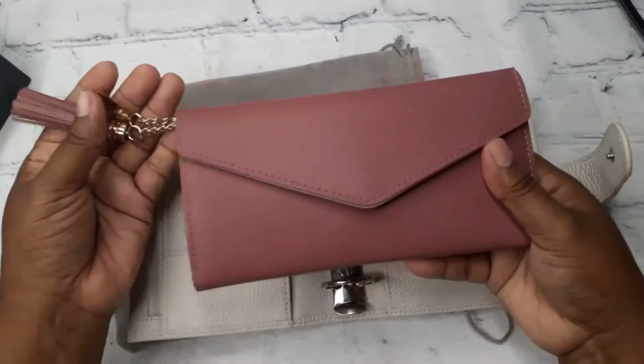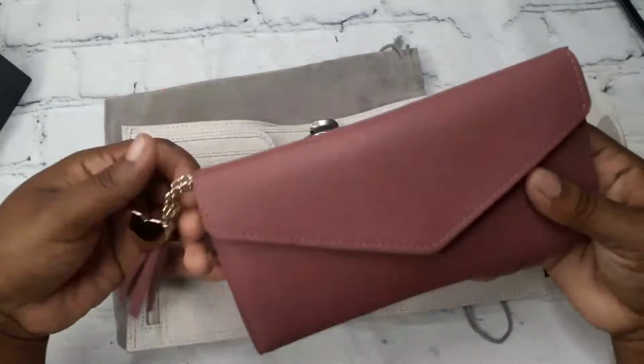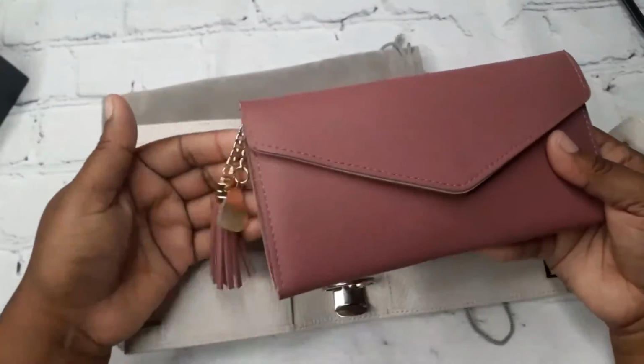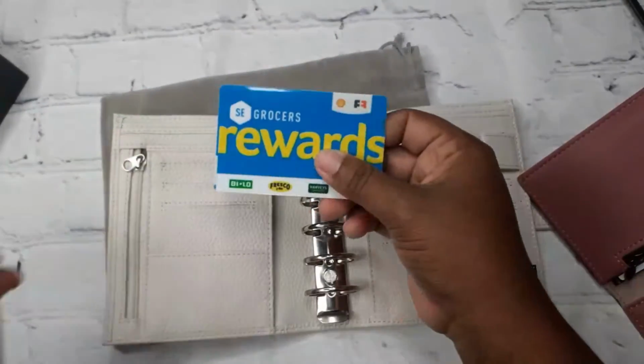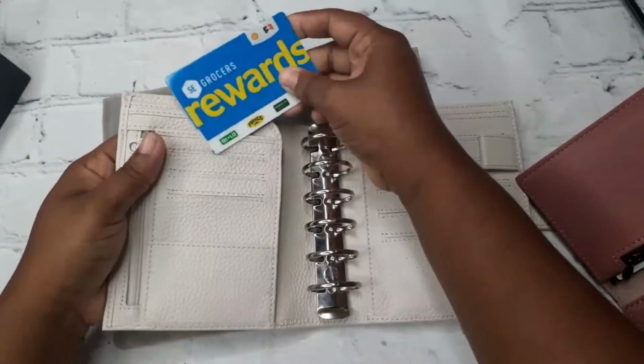Let me get something. And this is the one that I'm using now. I do love it. I am looking for a little keychain thing to put here. So if you sell these, let me know so I can check your page out. I used my Winn-Dixie Rewards cards just to try it out.